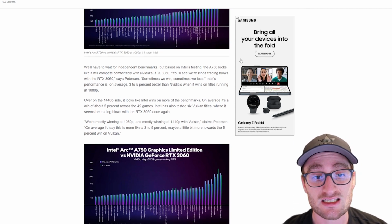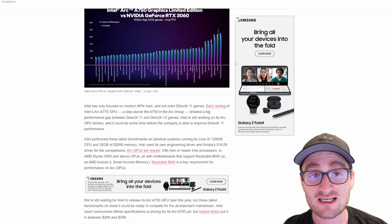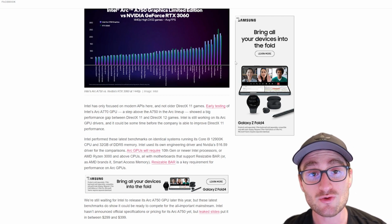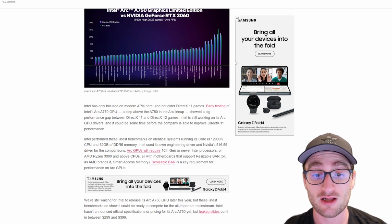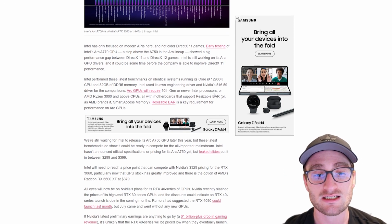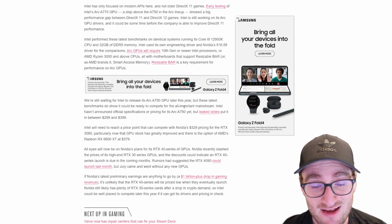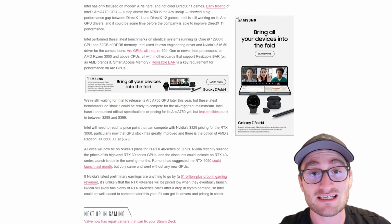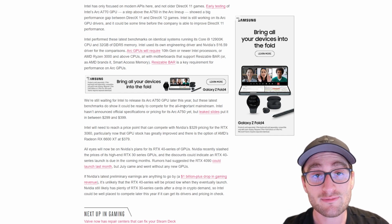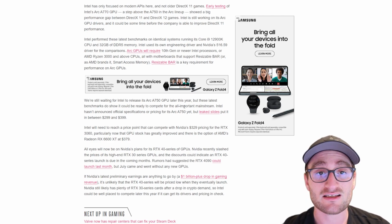The biggest piece that I took away from this is the pricing. According to some leaks, it looks like Intel is looking at anything between $299 and $399, and currently the RTX 3060 sits at $329 in terms of pricing. The RX 6600 XT sits at $379. So I would expect Intel to come in on the low end, probably price around $299, maybe $319 or something like that, but undercut both NVIDIA and AMD at this price point.